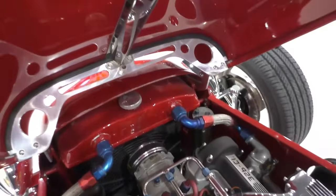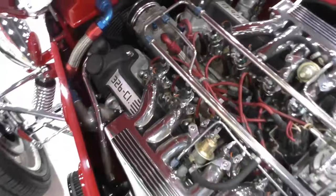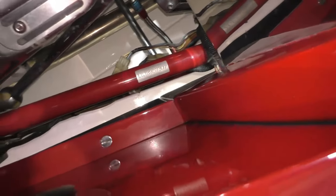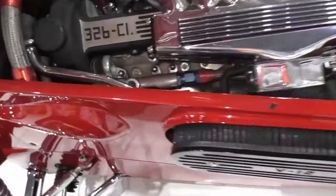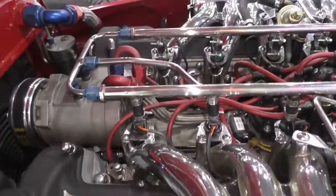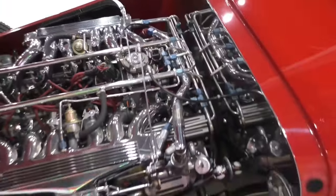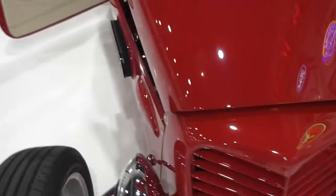Cooling system feeds both cylinder heads. Six cylinders per side. Electronic fuel injection. Tube chassis. VIN is right there. Its title is a 34 Ford with an 18 VIN. Air intakes exit out the side here. All AN style fittings. Has a T65 clamshell hood here, by the way.